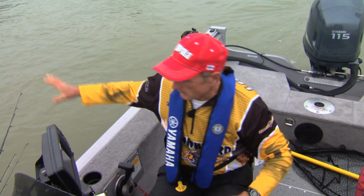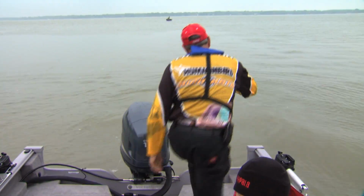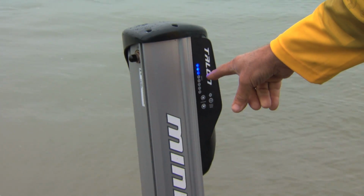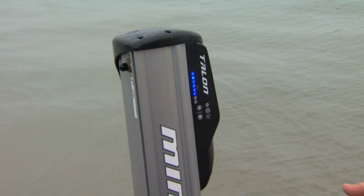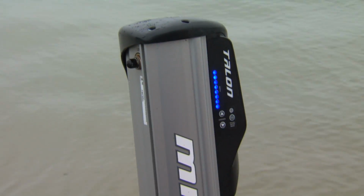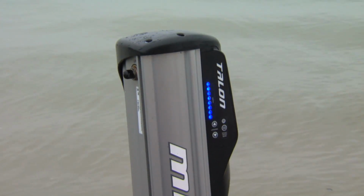Okay, we're on the spot. I think we're in about probably 6 feet of water. Watch how easy it is to deploy this thing. All I'm going to do is push the down button. Watch the light indicator, shows how deep it's going to go, and in a minute, you'll actually feel the boat lifting up a little bit. There. So we're engaged right now, stuck in the bottom. When I want to disengage it, I just push the up arrow and we'll be lifting up.